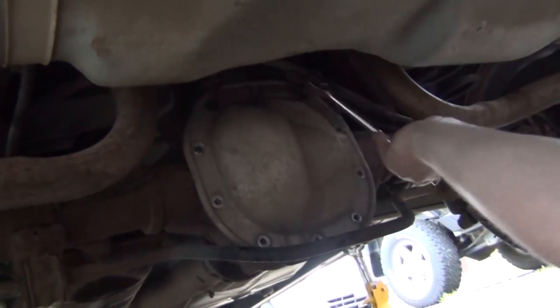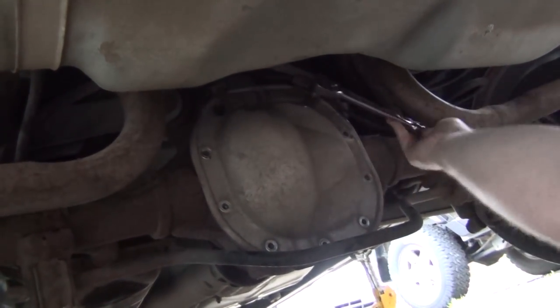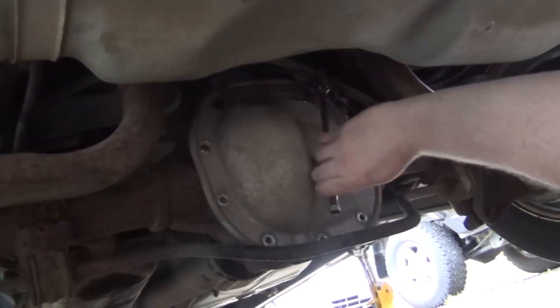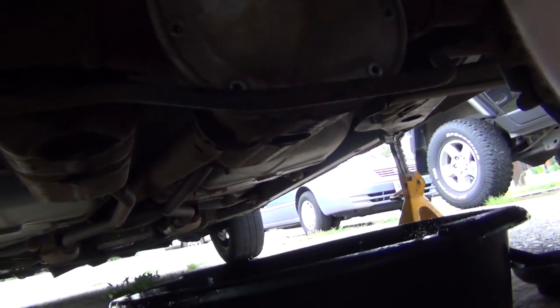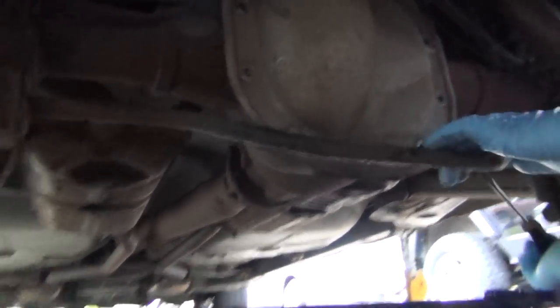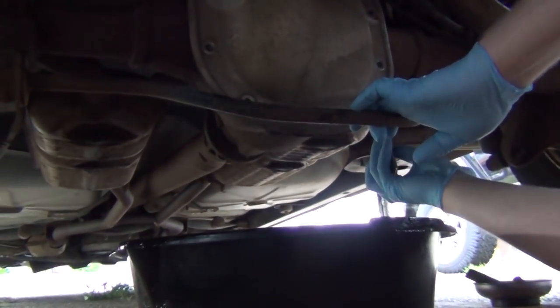Oh my God, that stuff stinks. This stinks too, it's awful. Okay, do you think it's going to be black? I think it's going to be pretty nasty, it smells nasty. Are you ready? Hold on, let me move the camera back just a little bit. Alright, go.